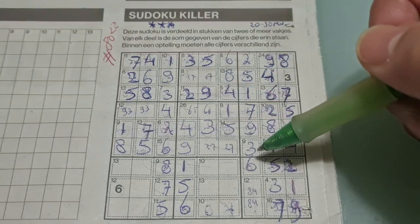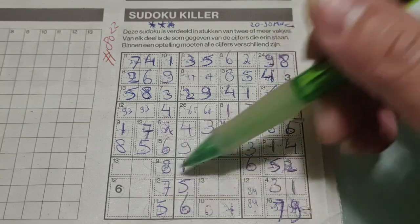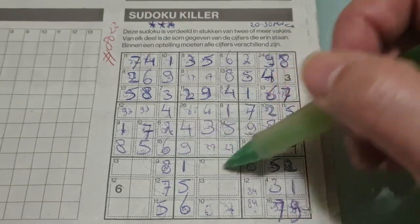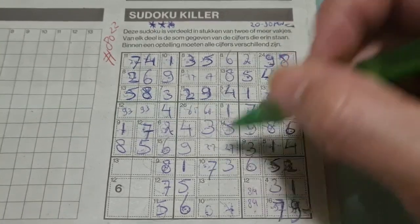So we have, wait, let me see, 8 and 4. We have 6, the 7, yeah, 7 in the last row, 7 in the row above. So that row, the only 2 places left, 7 goes in the box of 10, combination 7 and 3. 7 and a 3, we have a 3 in the middle column, no 3 there. 3 should be here, and a 7 goes there.